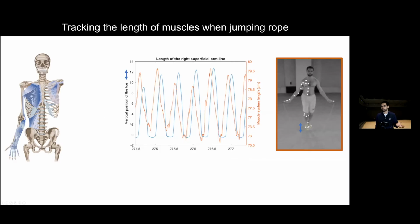Okay, here is the length. So let me explain. There's a graph here. I'm jumping up and down. The blue line indicates the position of my toe. So when the blue line goes up, it means my toe is in the air. And this is the moment that I landed on the floor. This is the moment I'm taking off from the floor, right? So the lowest point of the jump is probably somewhere close to that.